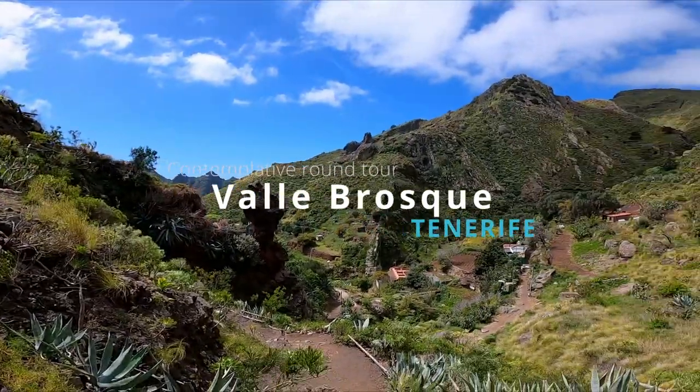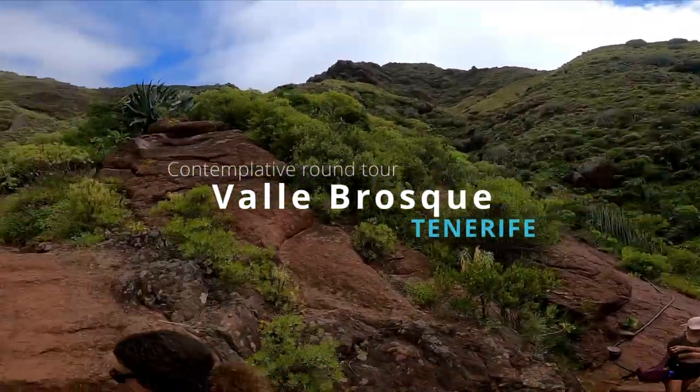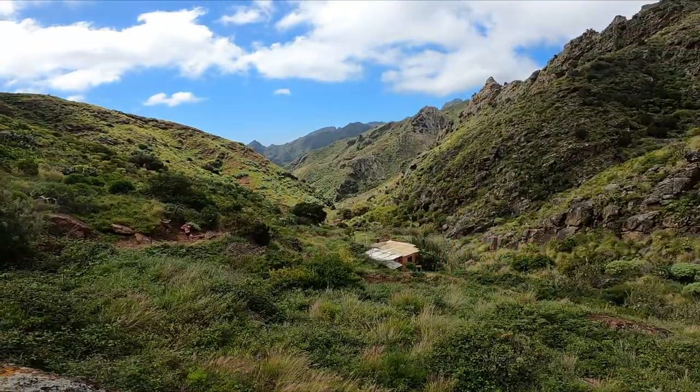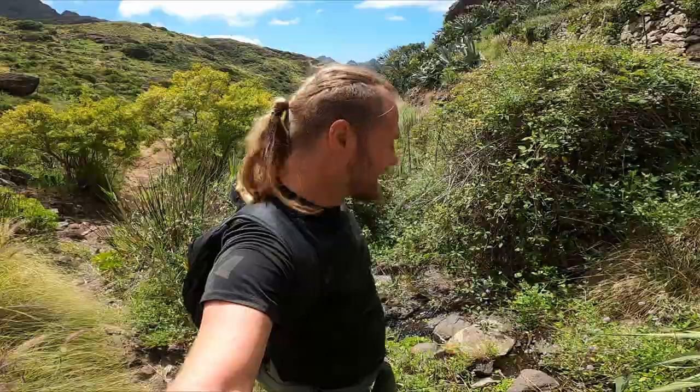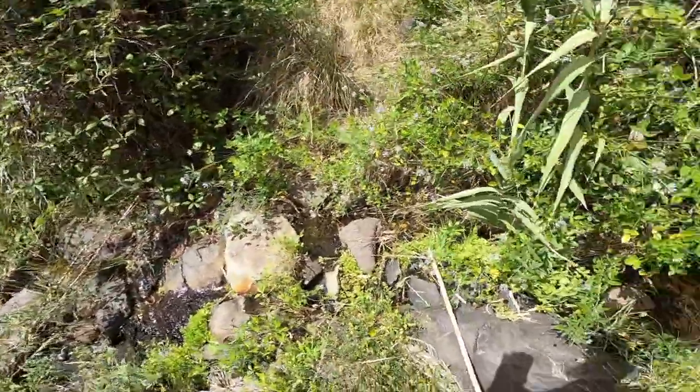So today we're in Anaga region again, and we decided to take this hike trail across Valle Brosque, Mahimial, Casas de la Cumbre, Metaboricos. Well, this little stream may not look like anything special to you, but for Tenerife, this is not a usual scene.